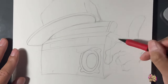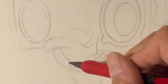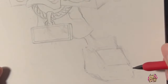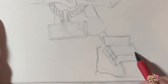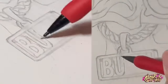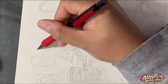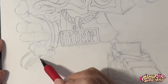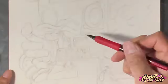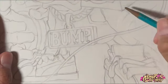And what is a character without hands, a mouth, a gold chain, what? And legs and feet. Alright guys, so the sketch is coming out pretty good. I'm pretty happy with it, and I am definitely having fun with this one, and I hope you guys are enjoying it too. So sit back, relax, and enjoy the progression.